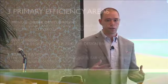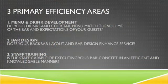That's the hard part, and that's what we should really be talking about at this point, at which we've all, for the most part, formulated our opinions on what we don't like and do like in the cocktail world, right? Everybody can come up with their own specs. Everybody has a palate and can taste and can form their own opinions. I think the harder thing is figuring out how to do that efficiently. So today, we're going to talk about 3 primary efficiency areas: menu and drink development, bar design, and staff training, okay?